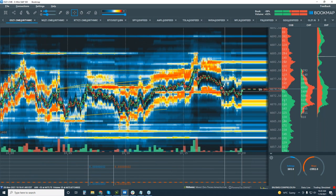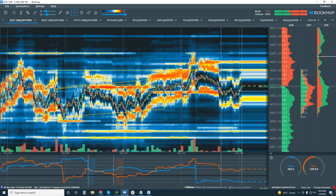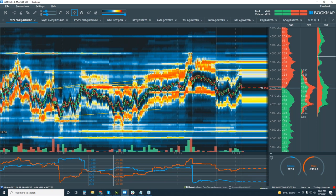And things always get a little trickier right around this time. Not always, but typically. See the sellers in here, buyers in here, they're fighting, trying to get it above 75, back up into here, to see if we're going to trade or start to trend. And it takes a while for these things to turn around.